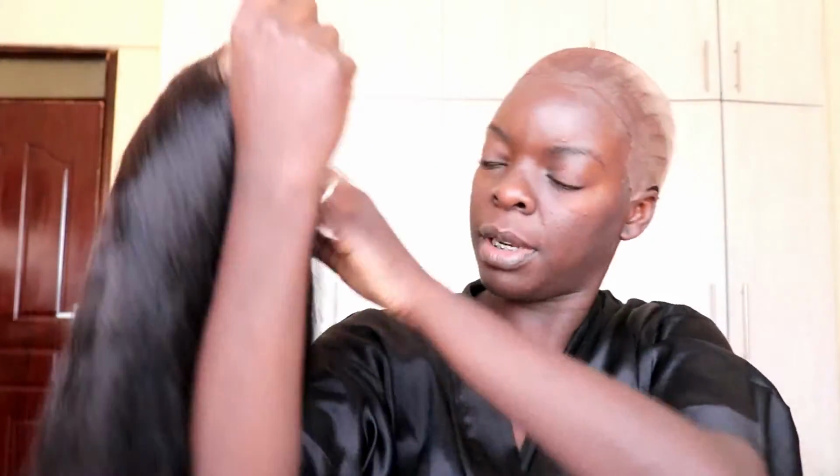Okay, I want to open up this. You see that wig? Tell me this hair is not growing out of my hairline. I'm so in love. First thing I'm doing is just cutting off the ear parts, just so that it's easier for me to install the wig.